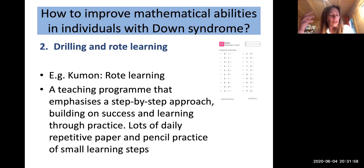And that means overlearning. One of the existing types of therapies or interventions is a Kumon intervention, and that focuses a lot on rote learning. It's a teaching program that emphasizes a step-by-step approach, and then you build on success and learning through practice so that motivation for the child keeps high. Now, these ones are on your classical worksheets, and I'll come back to that. So it does require paper and pencil.